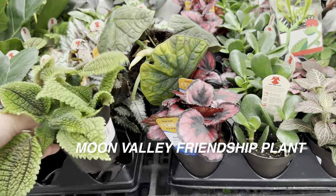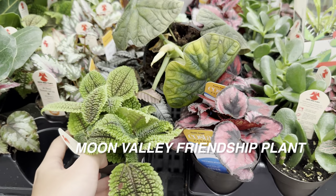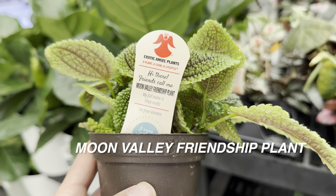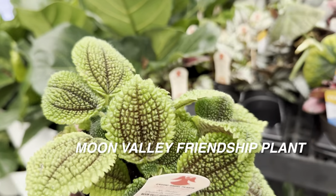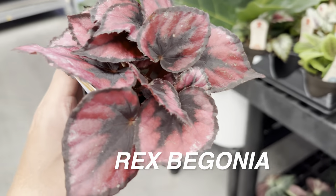And then we have a Moon Valley Friendship plant, some type of Pilea. And all of these are by Costa Farms Exotic Angels. These are all for $4.97 in 3-inch planters. These are nice starter plants. But I love the texture of the leaves here. I believe that this is a Pilea mollis, or the Latin scientific name, but that one will require a little bit higher humidity. And then we have another Rex begonia here.